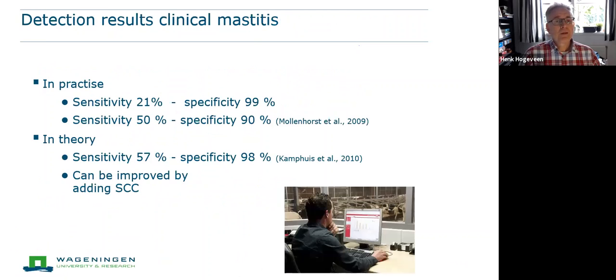Next slide, please. In practice, we do see that the sensitivity of systems is, for studies that we have seen, sometimes not more than 21%, with a very high specificity of 99%, or with a bit higher sensitivity, up to 50%, with a specificity of 90%. Here you already see the trade-off. So we set thresholds in such a way that the sensitivity goes up, which means that it goes at a cost of specificity. In theory, a paper that came quite high in terms of performance, with a specificity of 98%, reached a sensitivity of 57%. And well, this can be improved by adding a somatic cell count sensor to that.